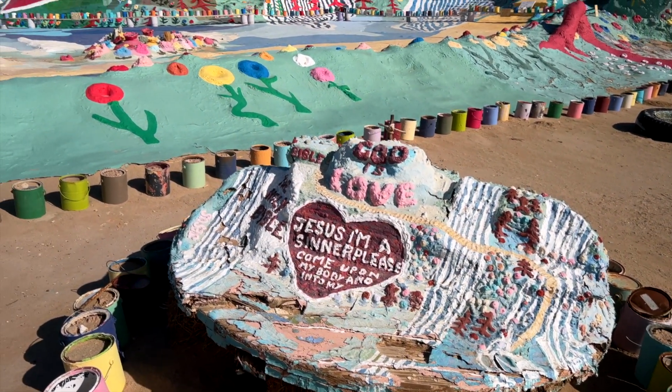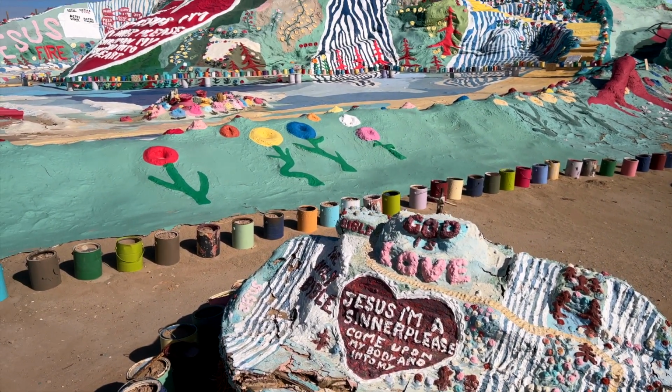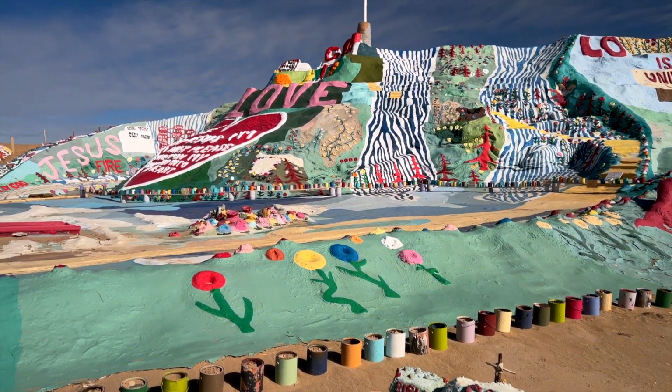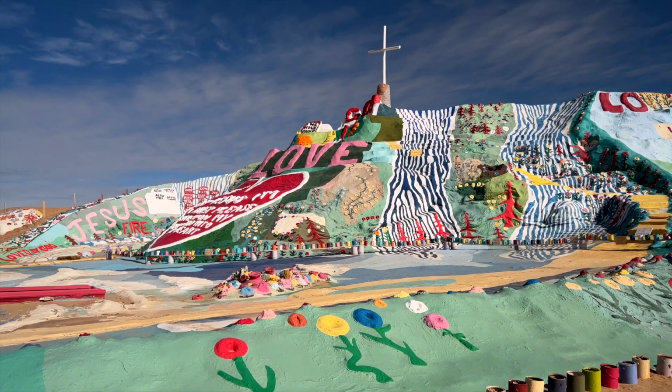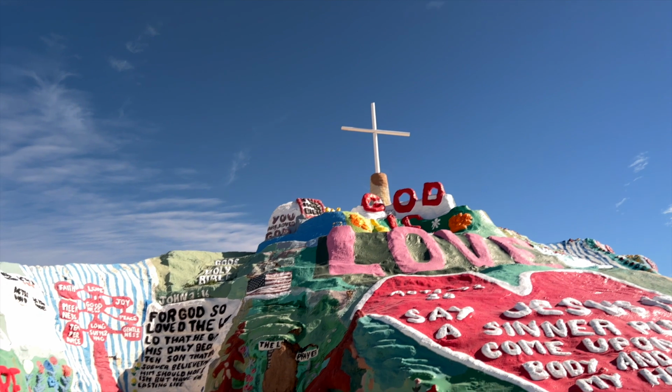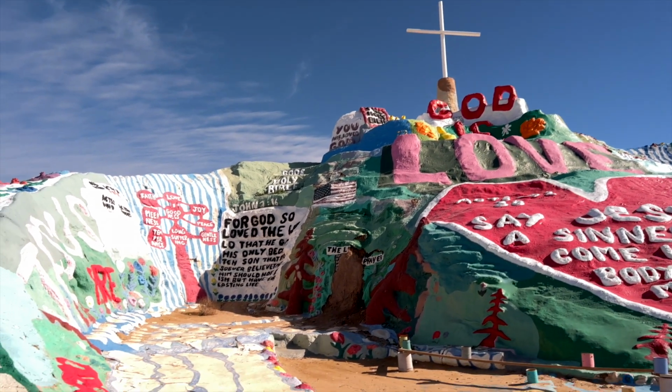We headed over to Salvation Mountain, which we've known about for years, but just never took the time to go. And while Tony and I are not all that religious, you have to be inspired by the dedication it took to create this place. Salvation Mountain is located just northeast of Niland, California, and was created by Leonard Knight.